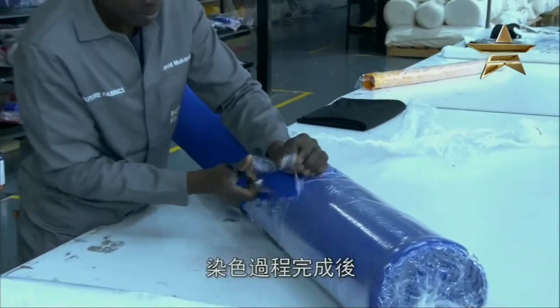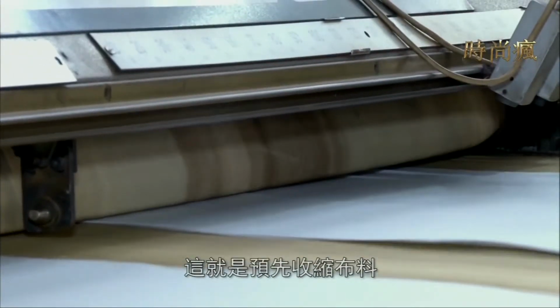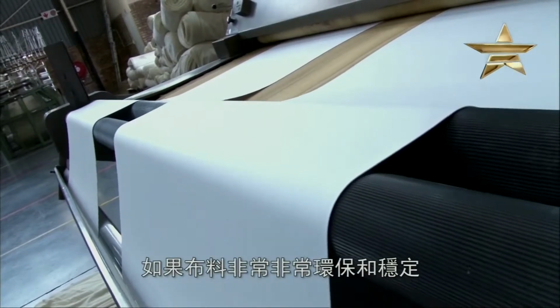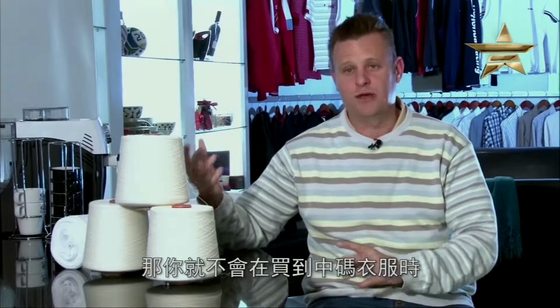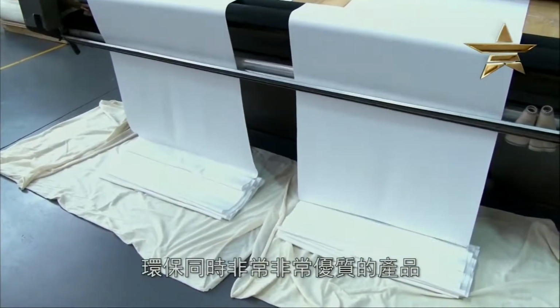Once the dyeing process is complete, we put it onto our heat setting and shrinking machine. Basically what this machine does is pump superheated steam through an agitated roller, and this pre-shrinks the fabric, so that you have fabric that's really environmentally friendly and really stable. You wouldn't buy a garment that's a medium, then wash it and all of a sudden find out that it's a small. So you're getting good eco-friendly products that are really good quality at the same time.